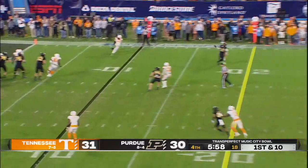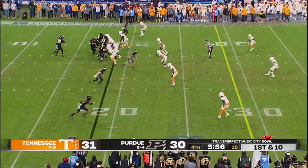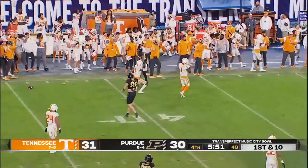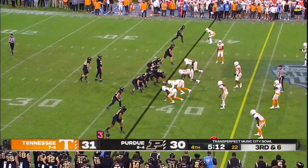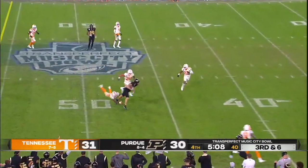Aidan O'Connell, incomplete, and there's a flag. You're going to get a few calls like that when you play physical. Down the sideline again, and flagged again. On a 3rd down as he opts to play coverage. It's playing coverage. Over the middle. Caught by the tight end.